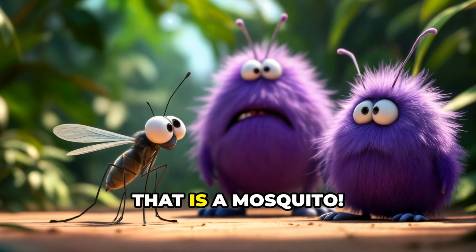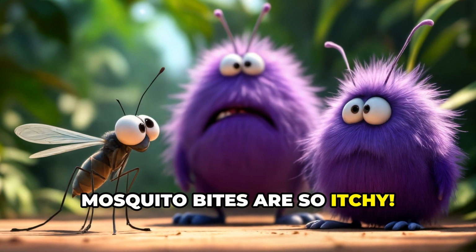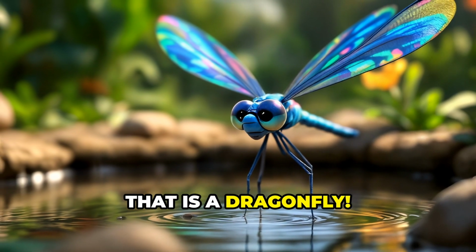Oh no, that is a mosquito. Don't let him bite you. Mosquito bites are so itchy. Wow! Look over there near the pond. That is a dragonfly.